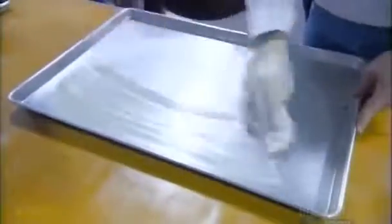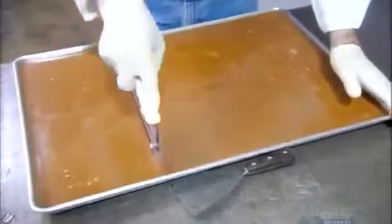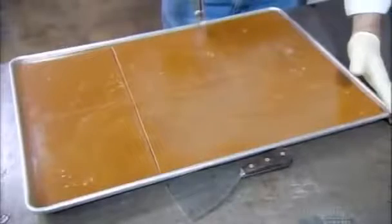They apply a non-stick substance to a big pan, then pour the caramel into it. They leave it to set overnight. The next day, they divide the caramel slab into squares.